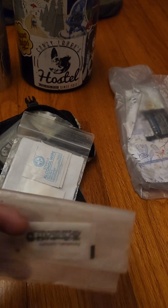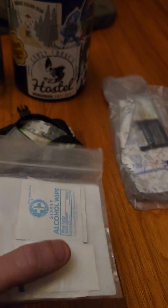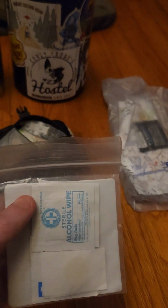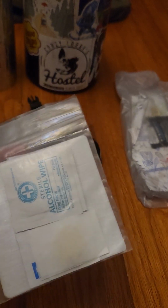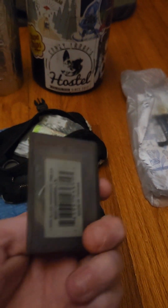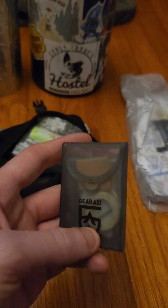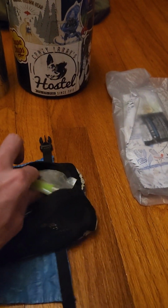This is lubricant for quick connects. I've got alcohol wipes and repair patches and Dyneema patches. Again, if someone comes up to me and they're like, I got a hole in something, don't fear. All right. I have an Allen wrench in here from a trekking pole, a gasket if someone loses their Sawyer gasket, some more Dyneema patches.